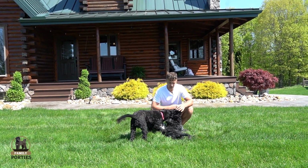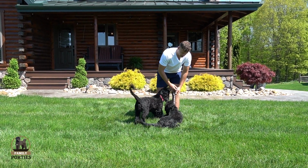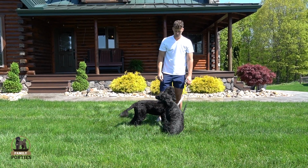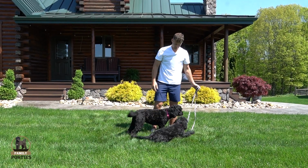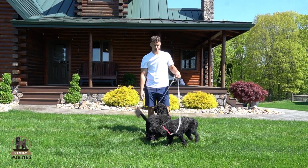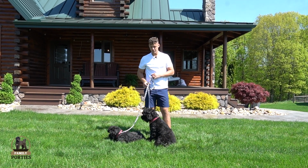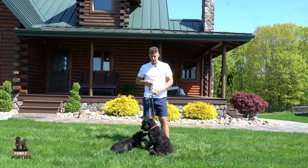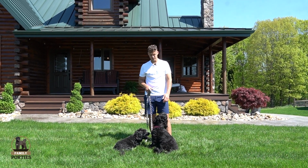Shelby is going to be having puppies with Remington, a stunning chocolate Porty with a wavy coat, and you're just getting tangles all over the place. And then Lily here, she's bred to Porter, which is a really nice combination with chocolate as well. So you'll be seeing some black and white puppies, some chocolate and white puppies in there as well.